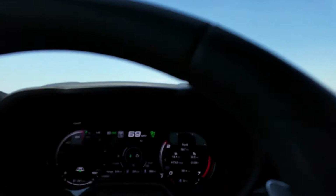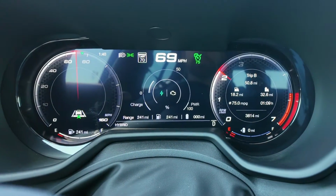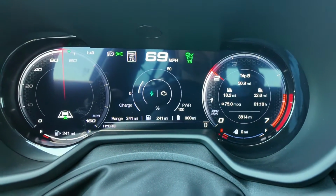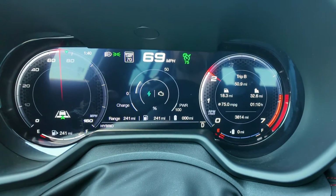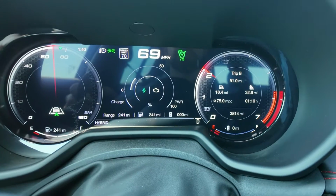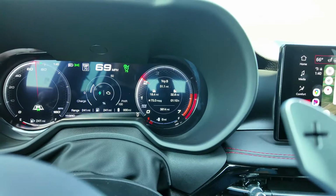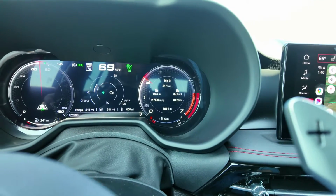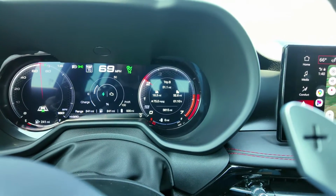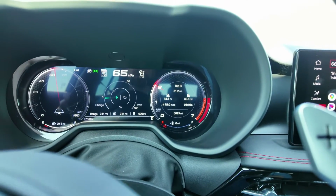We are coming up on our exit. So, update real quick: 50.8 miles, got 18.2 miles of gasoline and 32.6 miles of electric. So 75 miles per gallon still. It hasn't changed yet. I will bet you that halfway back in the other direction on the interstate, that is where we're going to see that change.